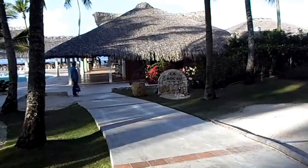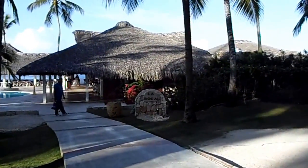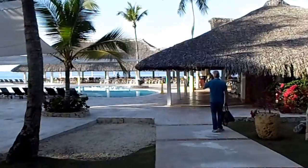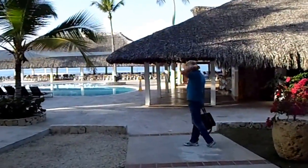Over here is La Roca. I'm going to take a quick walk down here and show you the restaurant and pool area real quick. If I can keep this somewhat steady. Morning.